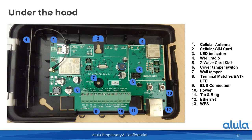All right, a little tour of the terminal strip. Point number 8: depending on the panel that we're hooked up to is going to determine some of the fine details here. But basically, we'll go right to left. Over on the right side, you've got your tip and ring connection. Depending on the panel, you may or may not need this. With the Honeywell Vista Series, there's a nice feature here. You don't need tip and ring. We're able to get what we need off of the keypad bus.